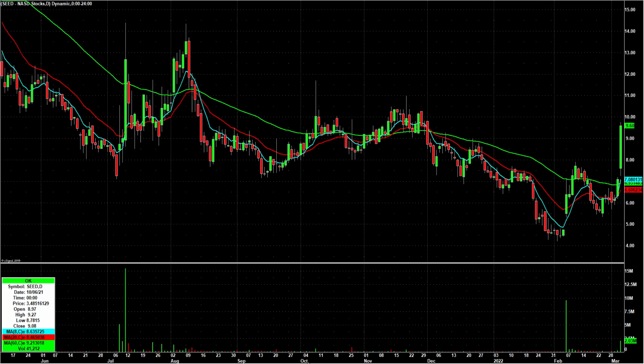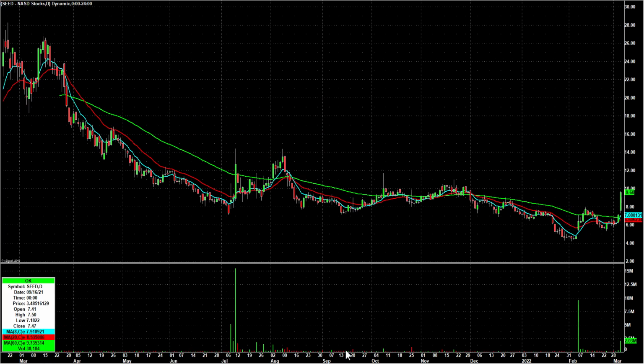Let me pan out a little bit to give you a better view of this now. This is SEED, S-E-E-D. Good volume for this stock, but still only a couple million shares and a pretty strong move. So we'll watch for a follow-through day in that one.